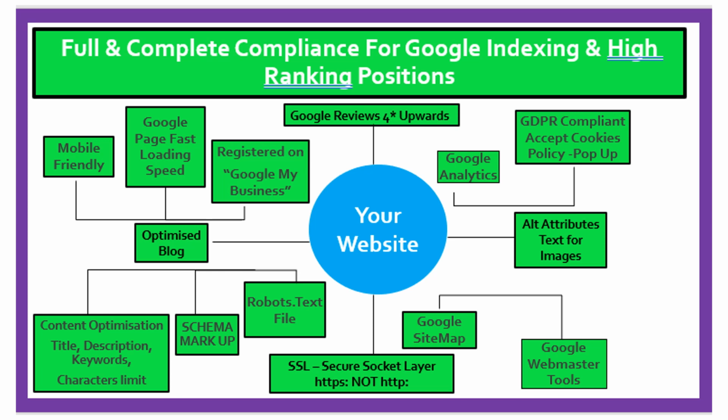Now, the last thing and the most important thing is Google reviews. You can get Google reviews through your Google My Business account, but if you haven't got 4 stars and upwards on your reviews, then people will leave your website, never to return. Think about this. When you're going to book a meal or some hotel, when you've found the place, the first thing you will do is check out the reviews. And if those reviews are not good or stunning, then you will not go to that place.